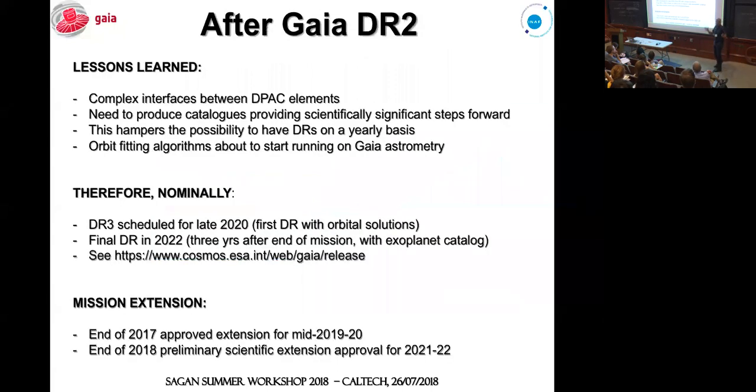So Gaia DR2 is the first element of the revolution. There are more to come. The DPAC, the Data Processing and Analysis Consortium of Gaia, has decided on the pace at which to publish and release data for the community. It used to be on an approximately yearly basis. This has become too difficult to do because of the very difficult task of putting together all the various pieces of the analysis and making them really fruitful and usable by the community. So we're now going on a 2-year basis, and the next data release will happen in 2020.